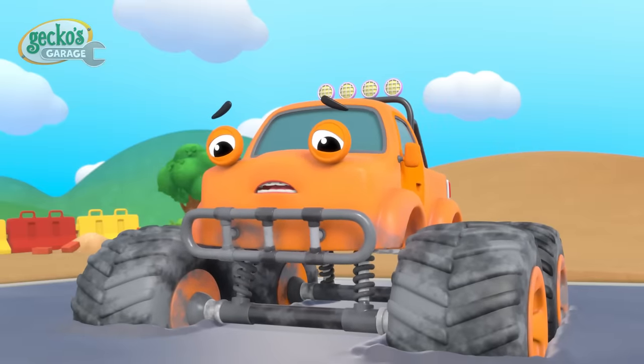Hello, everyone! We're just finishing Miles's fresh coat of paint. It's a special surprise for Grandma. Oh, I don't like surprises, Gecky. Unless they're good, of course. Okay. Open your eyes for a special surprise. Holy handlebars. What a perfect paint job.